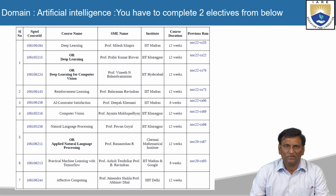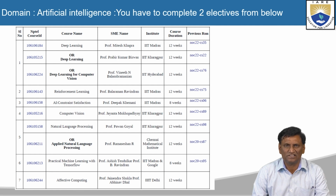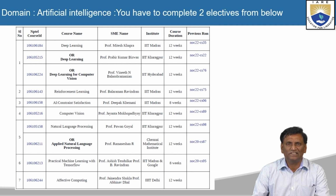You can even do it in 1 semester, 4 plus 2, 6 exams you can write, so to speak. But if you want to do it somewhat leisurely, in a paced manner, do at least 1 course in each and every semester. 6 courses in 6 semesters, that is 3 years, it will be done. Or at least do 2, then in 3 semesters you will be able to complete. So total 6 courses, 4 from the main, 2 from the electives listed there.